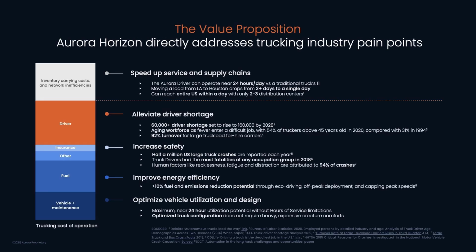Aurora Horizon directly mitigates these challenges caused by driver shortage, insurance costs, fuel efficiency, and vehicle utilization. It does so while critically unlocking as yet untapped opportunity in vehicle utilization and speed of service by allowing operation of near round-the-clock assets as opposed to the 11-hour bursts that humans are limited to. The value unlocked by this operational speed is massive, and we expect it to be game-changing for carriers who need to move goods quickly and long distances.